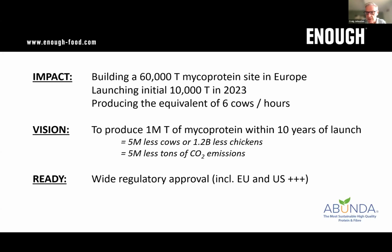And the just transition that Simon mentioned is very much one of our themes of moving part of the market from animal protein to more sustainable protein. And you can see some of the impact in terms of CO2 emissions at capacity, and our company's vision is to make 1 million tons cumulative mycoprotein within 10 years.